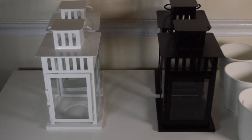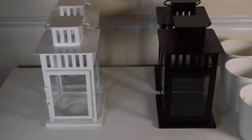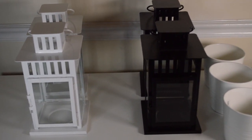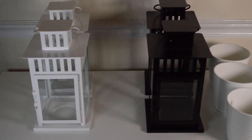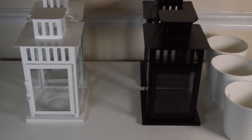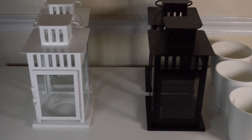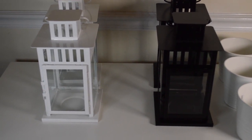Okay, so next we have these lanterns that I picked up for $7.99 a piece. I picked up 2 black and 2 white. I also have a bigger one that's in our guest bedroom, and that one was $14.99. But the possibilities for these lanterns are endless. You can either stick a regular candle inside or a battery operated candle inside.